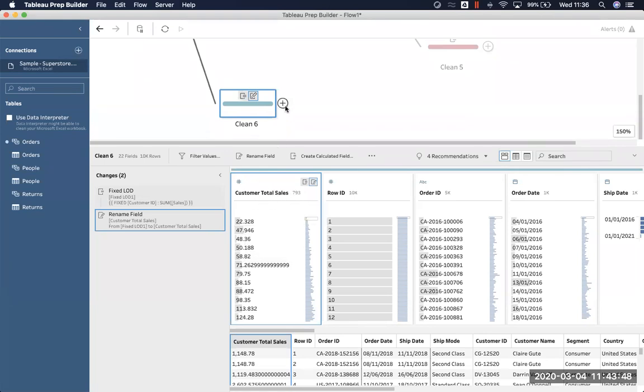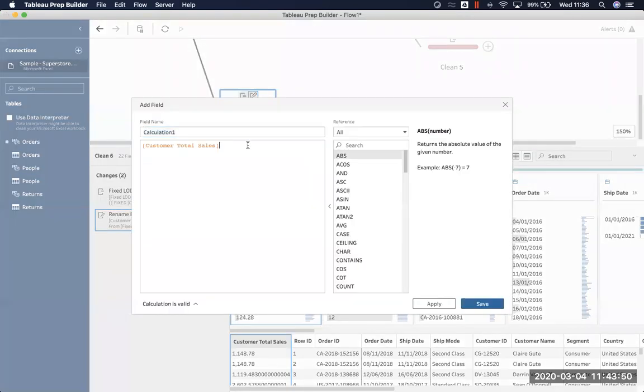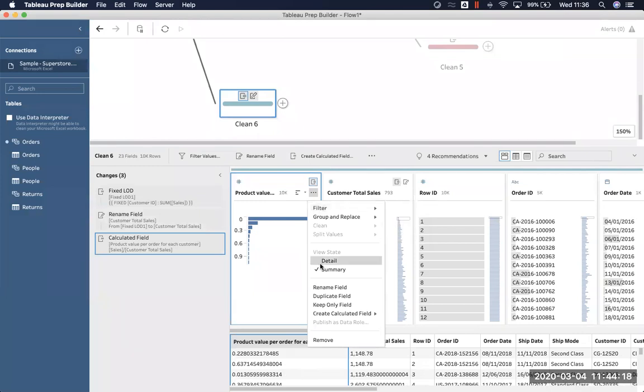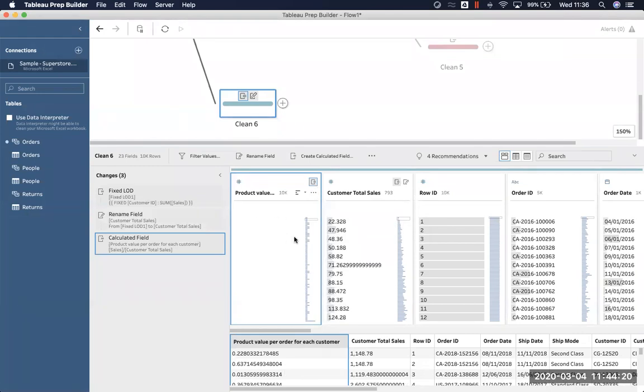And how do we use these calculations? Well, we can simply go and create a calculation now that says, well, let's go and look at what each of those product sales contributed to my overall customer total sales. So product value per order for each customer. Love it when I catch myself doing a spelling mistake halfway through typing something. Save that, and we'll now see where we have customers where their one sale was basically everything.